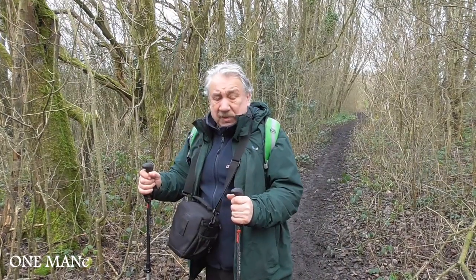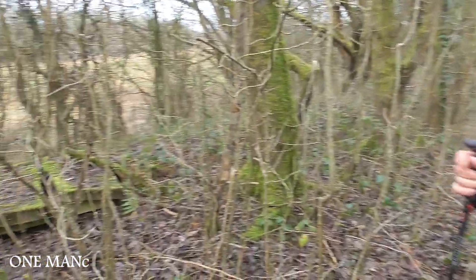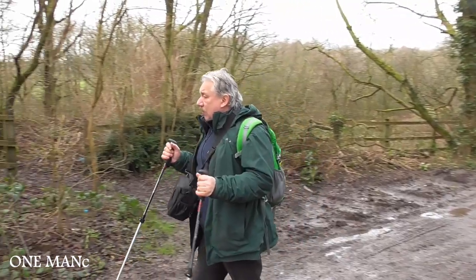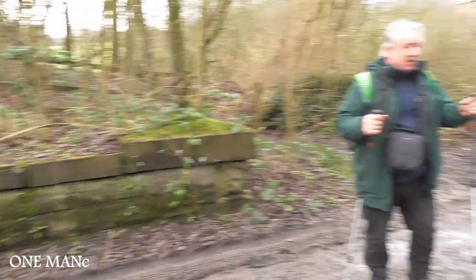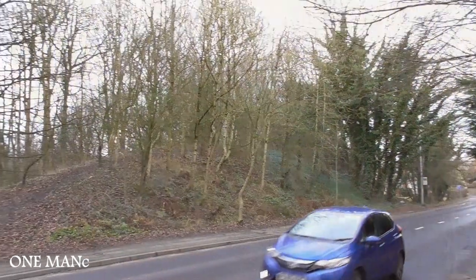Yeah, we found a few artifacts from the old line here. That looks like an old coal staithe. They just store coal at the side of the line. We've found an abutment here, probably from an occupation bridge. So you can still see over here, they've got the original stone up and everything.